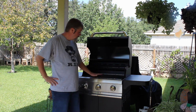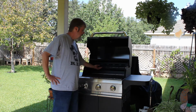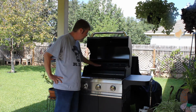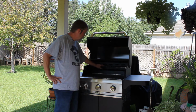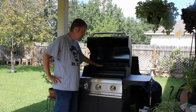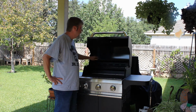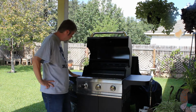Now I'll bring you in close to take a look at the grate system, and it has a removable warming rack up here, which is nice, which is actually porcelain enamel coated as well, which is really good. The Weber wasn't even a stainless steel. It was a steel, and it rusted out pretty quick, and I actually had to replace it. But this one is porcelain coated, so it should last a really long time.